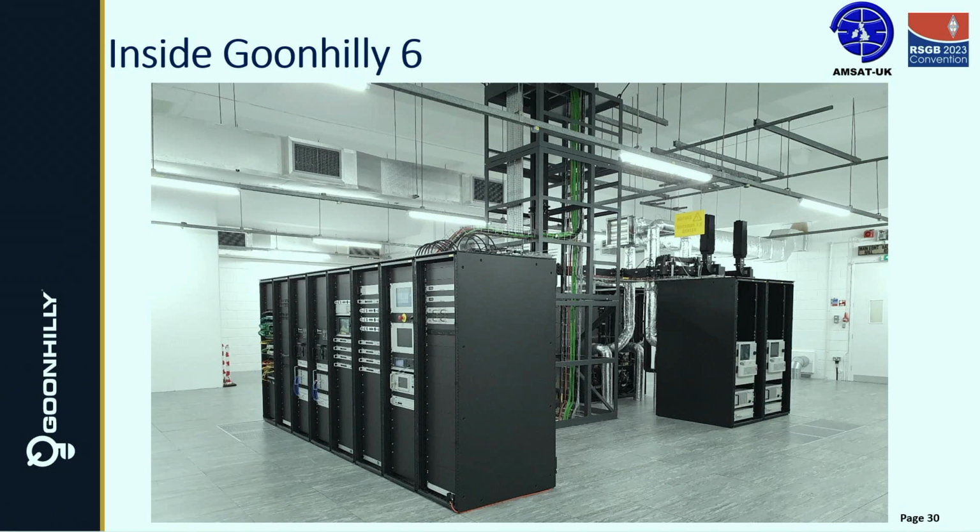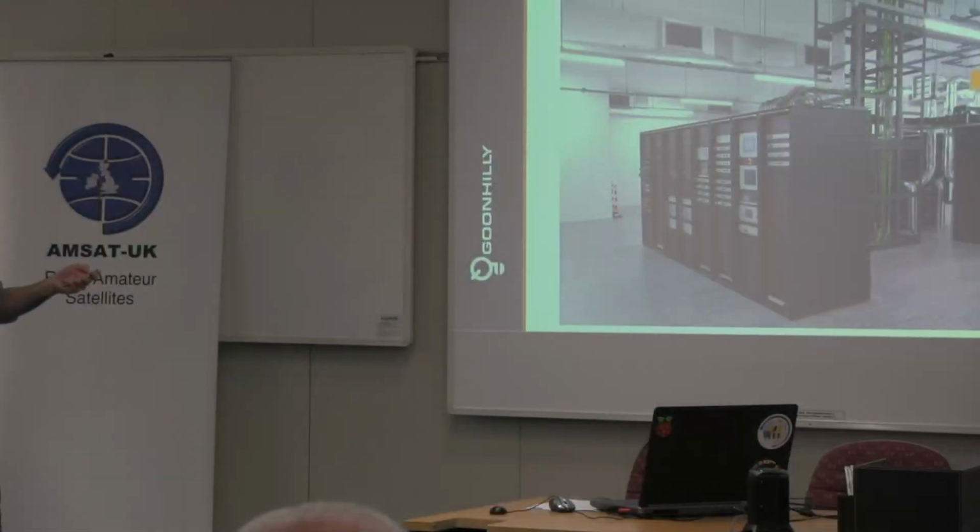So you've got the feed. The feed is up at the top here, which we were looking at before. The azimuth cabin sits up here, and then you've got all the cables supporting the feed system and other test loop systems that we have up there.